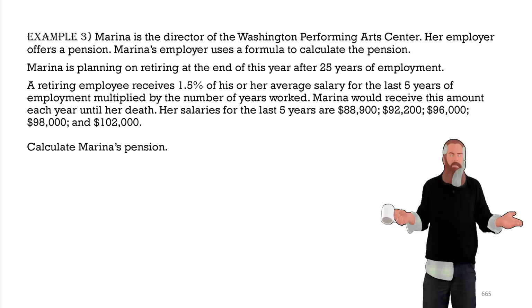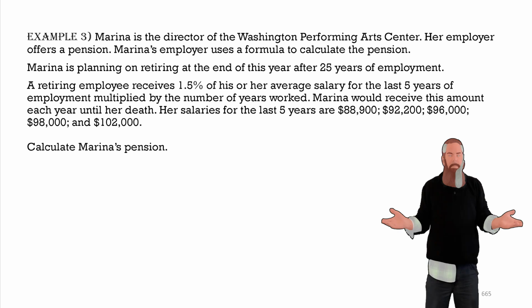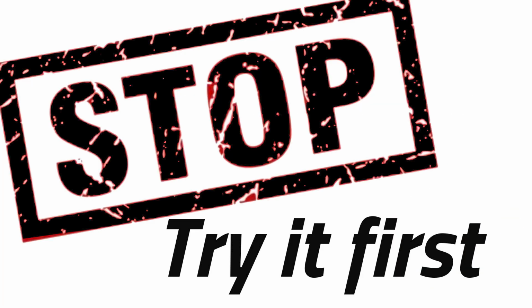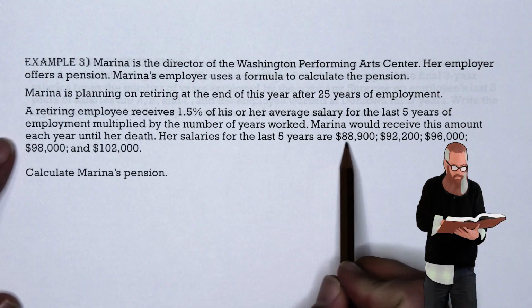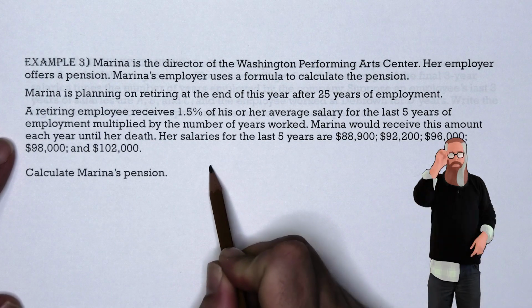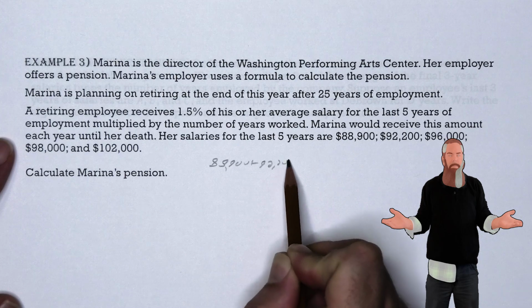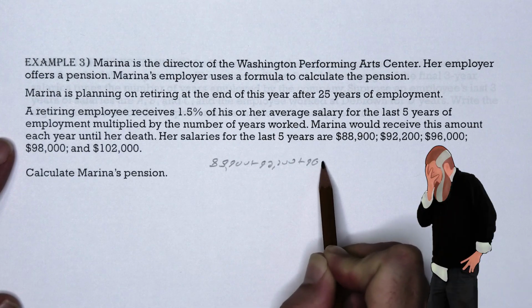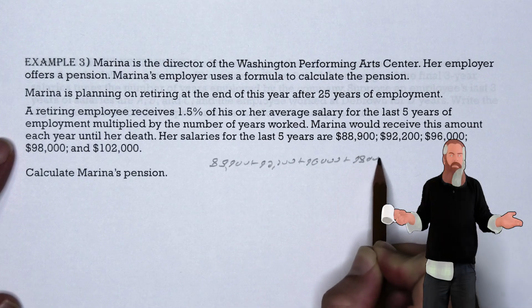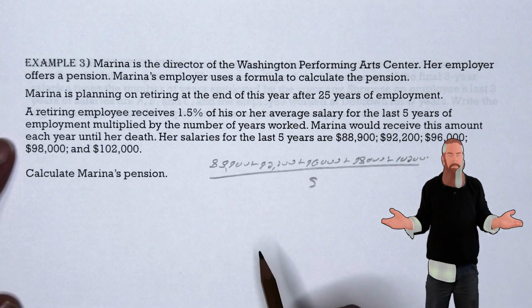Her salaries for the past 5 years were $88,900, $92,200, $96,000, $98,000, and $102,000. Calculate Marina's pension. The first thing we're going to want to do is add up all of her salaries and average them, which means we're going to say $88,900 plus $92,200 plus $96,000 plus $98,000 plus $102,000 and divide that by 5 to get an average.